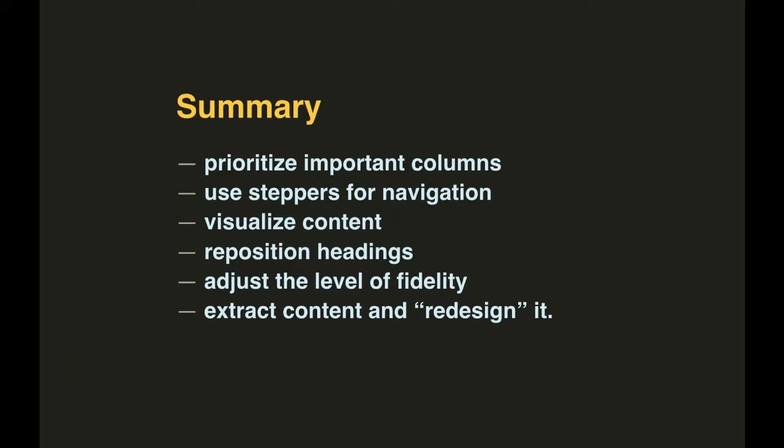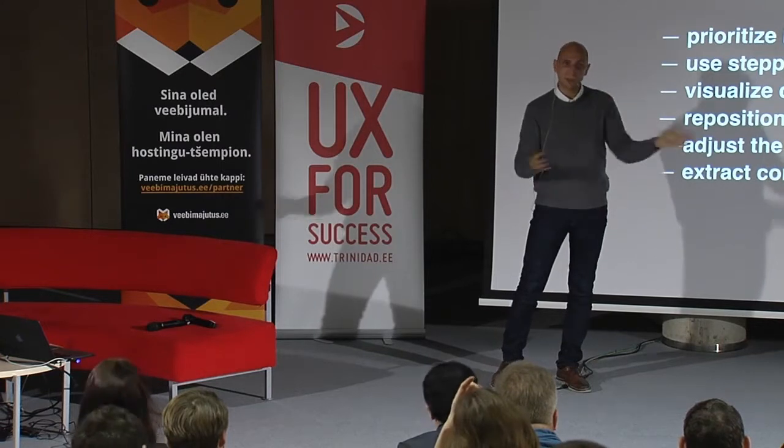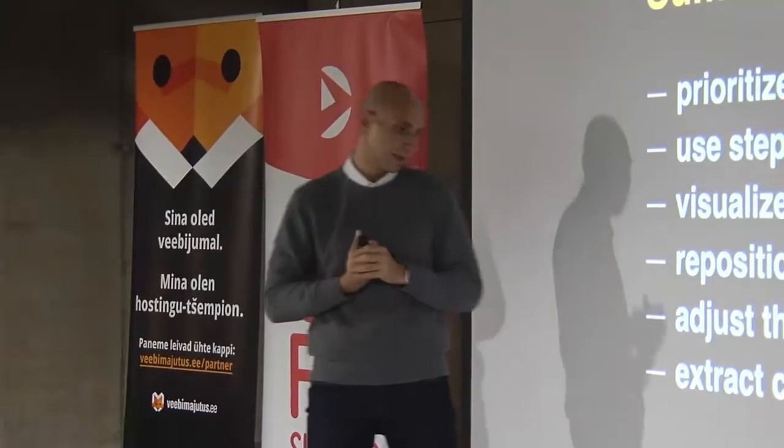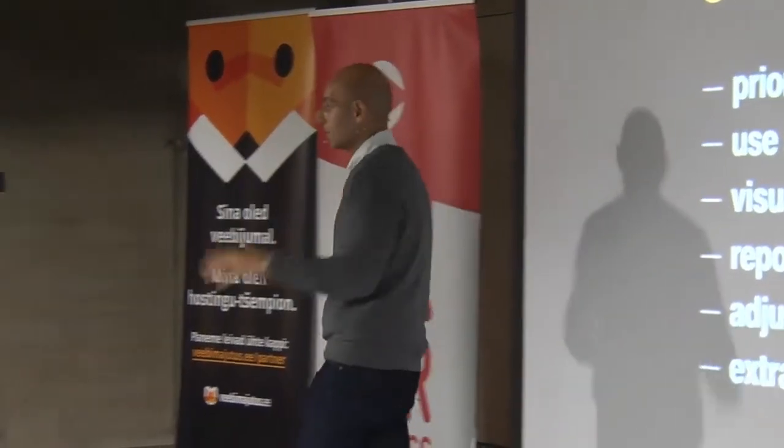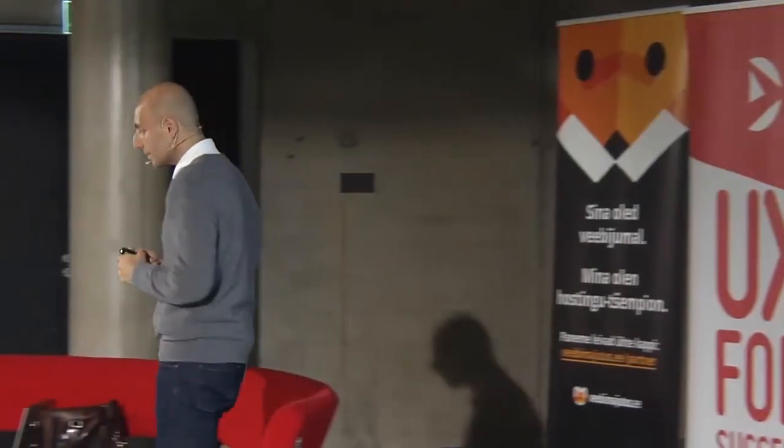We can use steppers to move from one field to another. We can visualize content by switching between the graph view and the table view. Or reposition headings. Sometimes we can flip a table on its head and stuff like this. We can also adjust the level of fidelity, meaning that if the mobile doesn't allow for a lot of detail in your view, you can use this assistant pattern, allowing the user to define the settings on how much is going to be displayed, and then change this level of fidelity depending on the screen. And of course, what always works, just like in the calendar example, is to extract the content and repackage it in a more meaningful way.